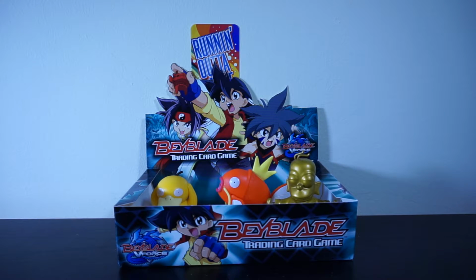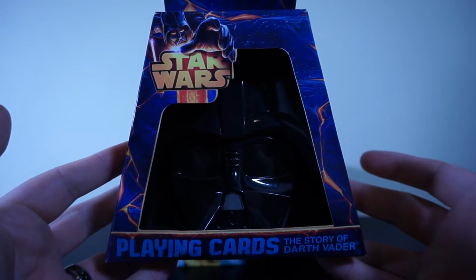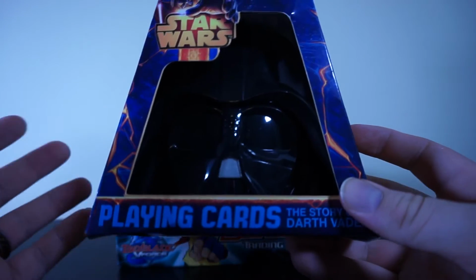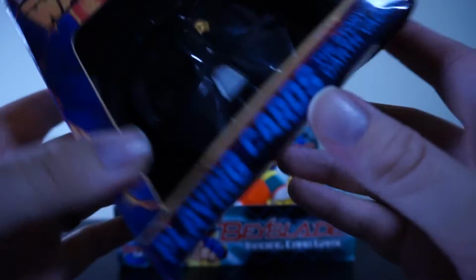And once again, like with previous videos, we have a deck of playing cards to open. And like previous ones recently, it is Star Wars. So if you guys didn't already assume, yes, I bought all 3 of the Star Wars decks together. But this one I was the most interested in. It is supposed to be the story of Darth Vader, so all of these should be Vader and Anakin themed.